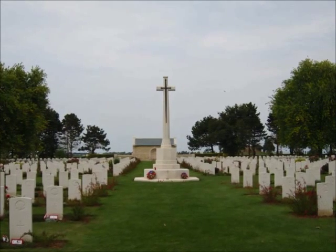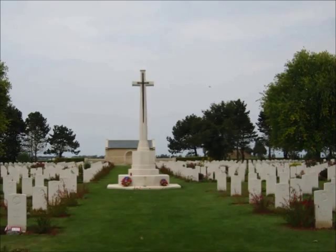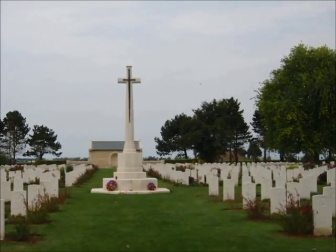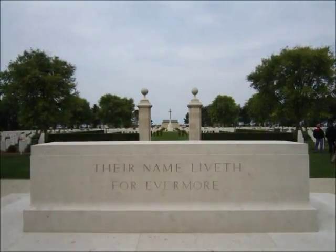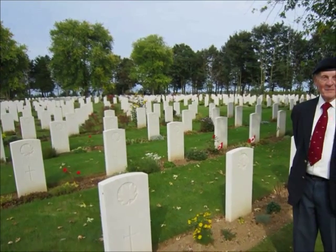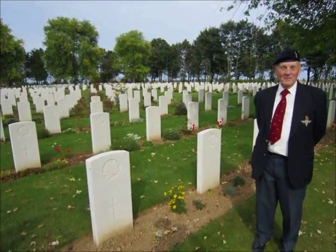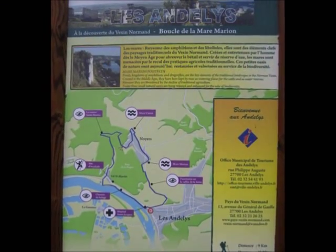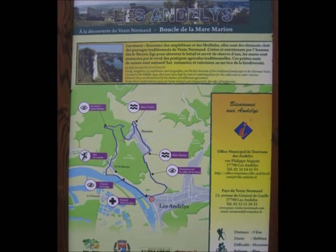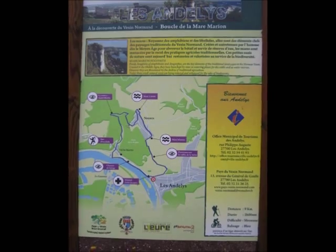From there we went on to the Canadian cemetery, and it's just a chilling sight to see row after row after row of the tombstones. I asked this lovely Brit if I could take his picture, and we got to talking, and he had quite some stories to tell. Our last stop on the cruise was in Les Andelys, and again a very quaint little town with a chateau up on the hill that we walked up to and got some fabulous pictures.